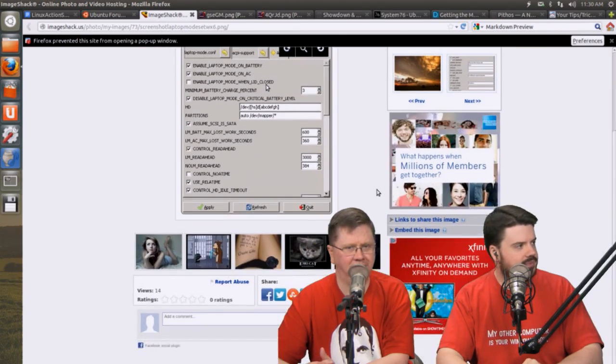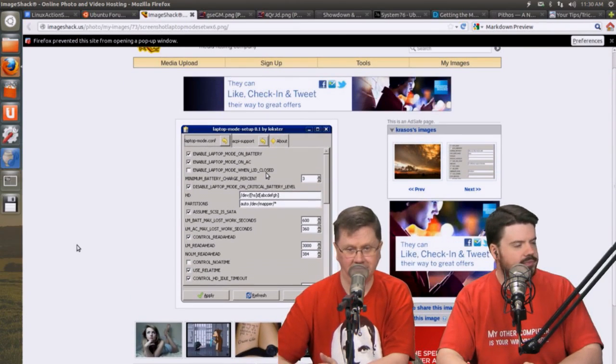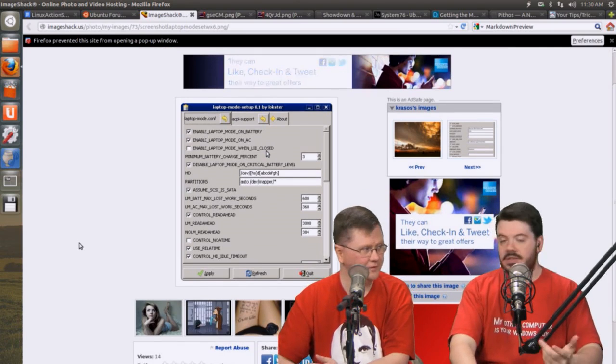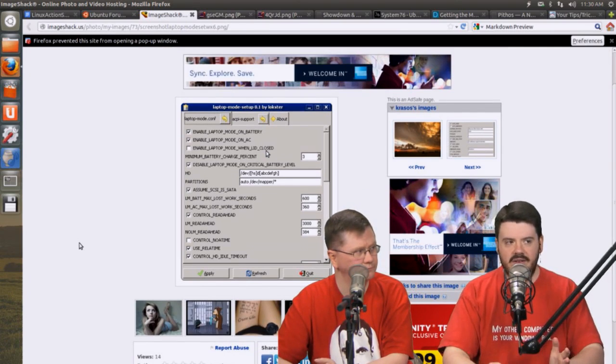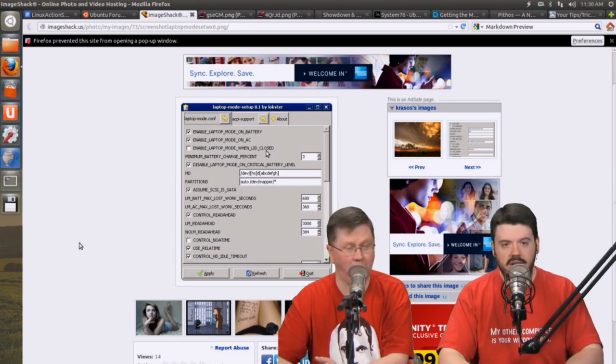Now, Matt also included links, and I think it only works on 32-bit, but that's all right. Laptop mode has a GUI that you can find. There's source and a deb. So if you want to compile this on another distro, you can. But for Ubuntu folks, this is a GUI that allows you to configure laptop mode, and you can skip the config file altogether. It's quite literally a front end to the config file we just showed you, and the tooltips will reflect that.